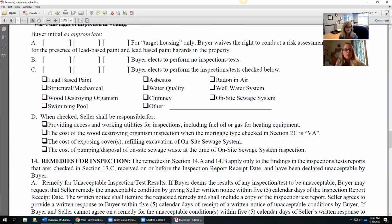Correct. So anything above here in section C of 13, if it's checked, then the buyer's paying for it unless you otherwise note it somewhere else in this contract. And there is a section on the last page for additional provisions for you to do so if that is the case.